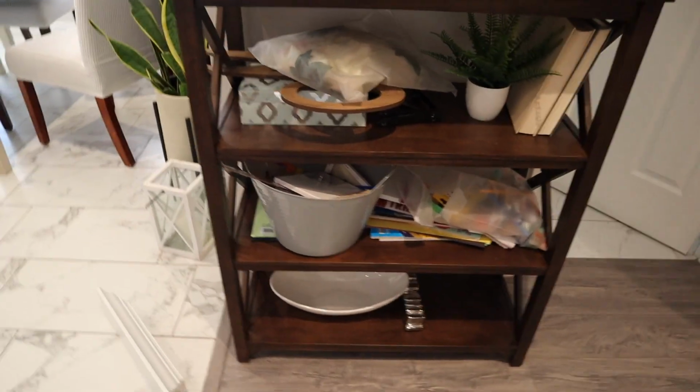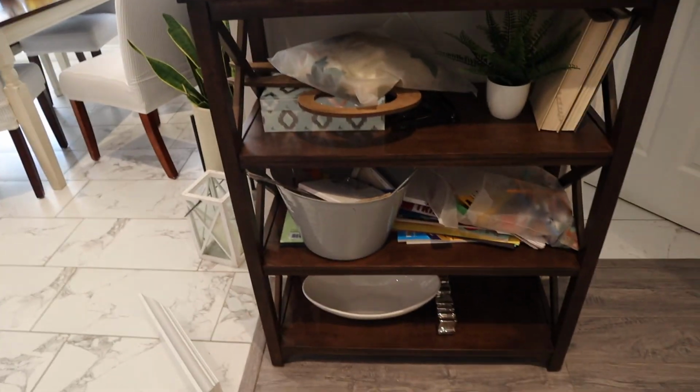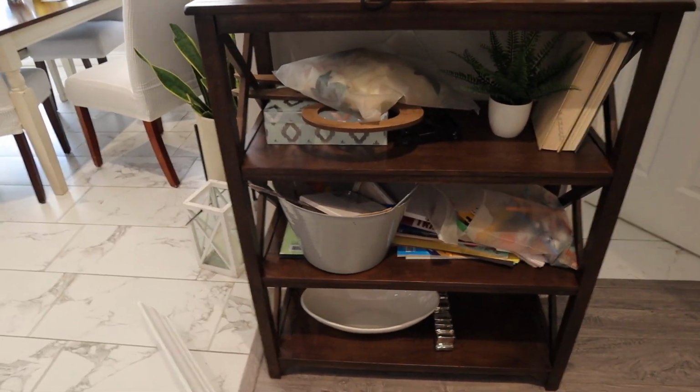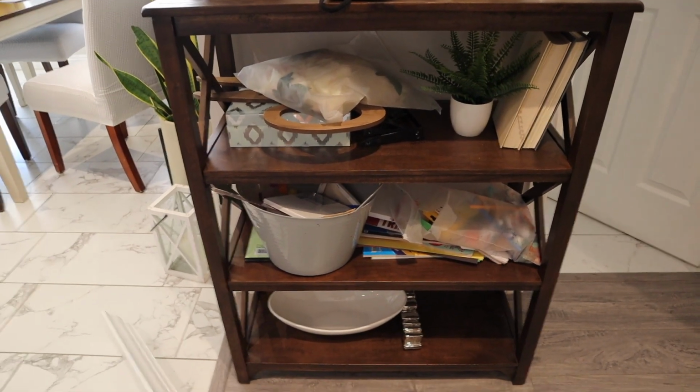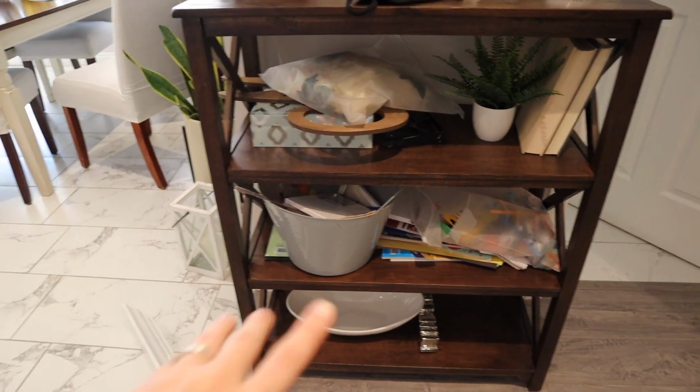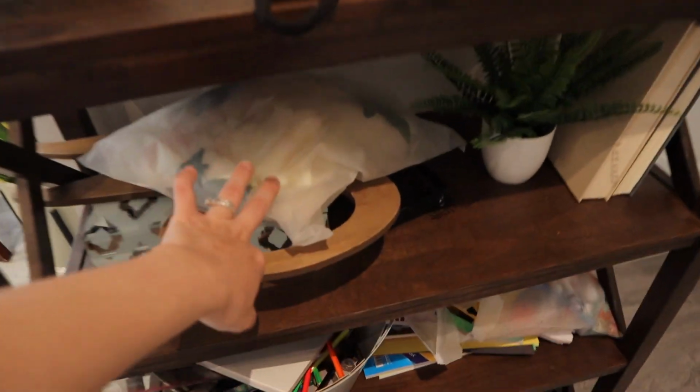Okay, so I wanted to show you guys, I have stuff everywhere right now because I don't think I told you guys, but we actually gave Mia her own room. I decided to get rid of the makeup room and give Mia her own room. So I have stuff everywhere right now because this stuff right here is for DIY that I want to do for Mia's room.